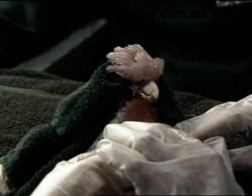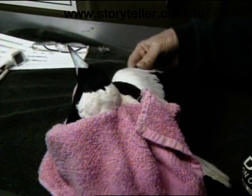In the next program, the vets and volunteers at the Kenyana Wildlife Center.